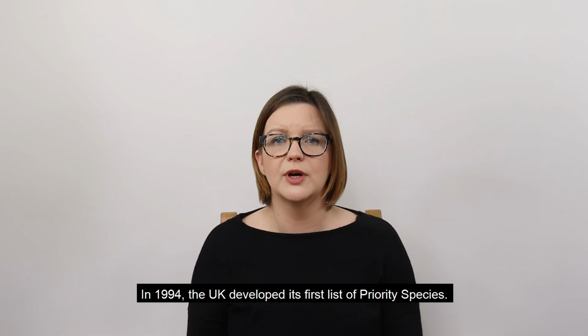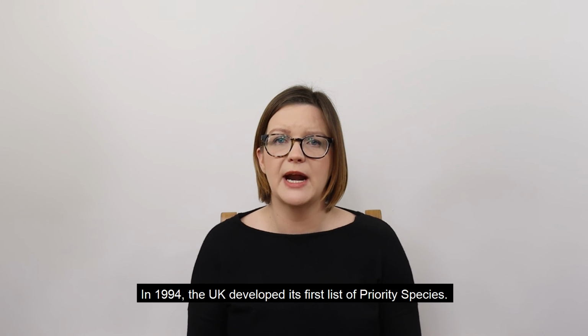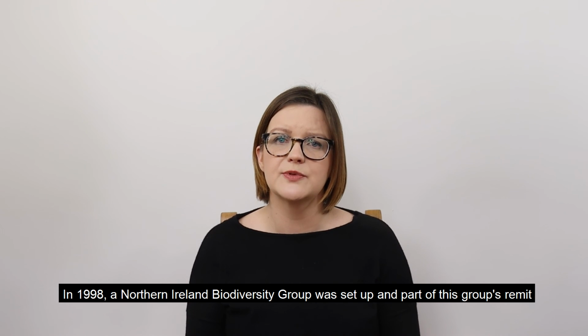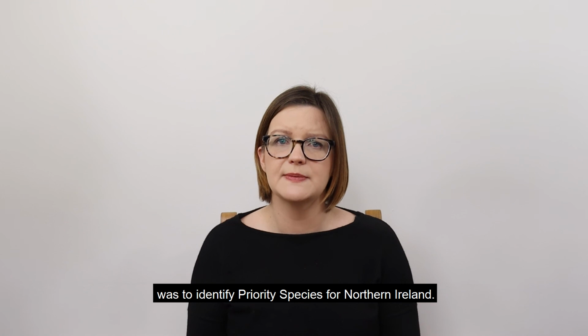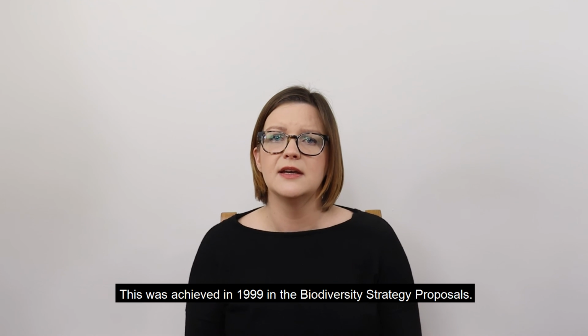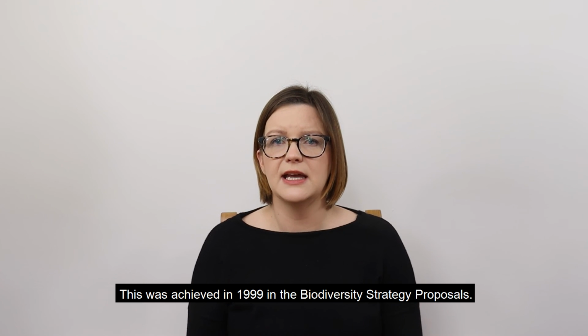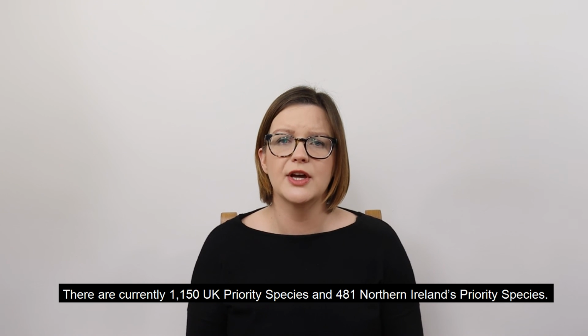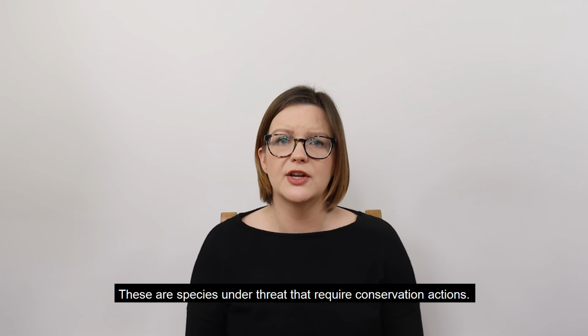In 1994, the UK developed its first list of priority species. In 1998, a Northern Ireland biodiversity group was set up, and part of this group's remit was to identify priority species for Northern Ireland. This was achieved in 1999 in the Biodiversity Strategy proposals. There are currently 1,150 UK priority species and 481 Northern Ireland priority species. These are species under threat that require conservation actions.